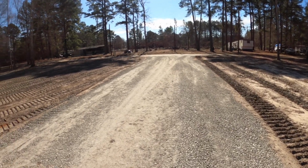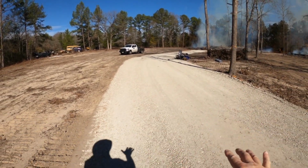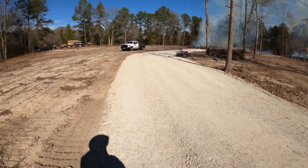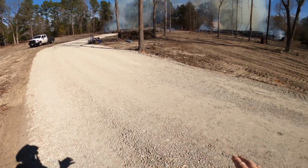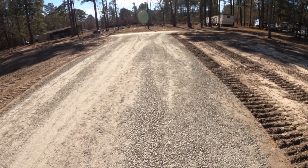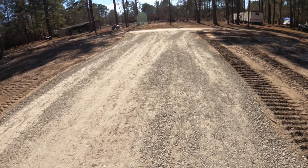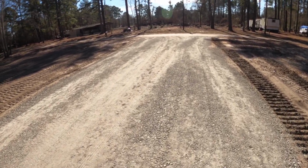And then he took the limestone and he smoothed it out on top, and while it was still rough, he got that roller again and he started rolling it, and this turned out really smooth. I am so happy with this. This is 100% better looking than I thought it would be.